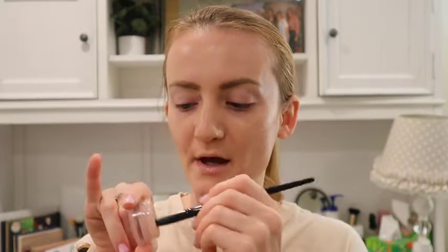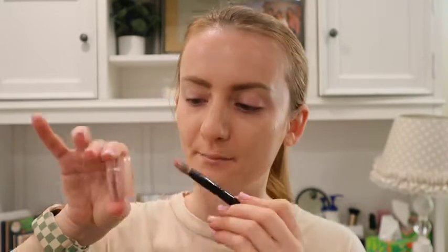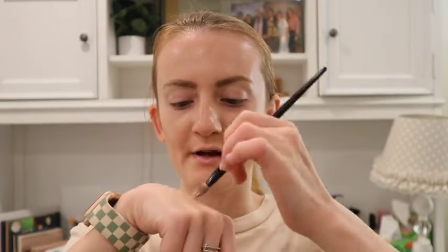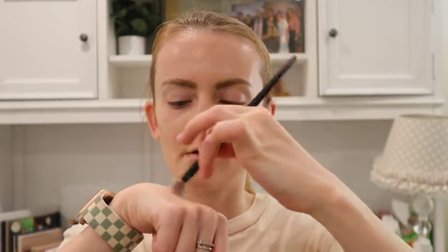Putty Color Corrector Eye Brightener. It's probably the best concealer brush that I've ever tried. This is the N16. What I'm going to do is pick some of the product up, pick some of the concealer up. Ooh, I hit the bottom. I'm going to kind of work it into the brush a little bit.